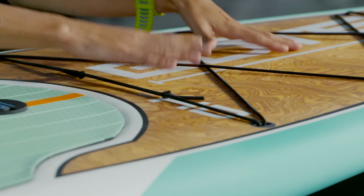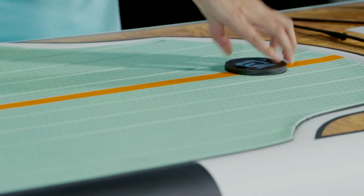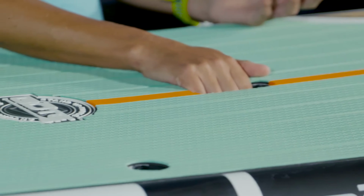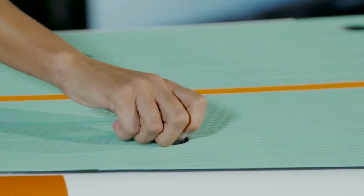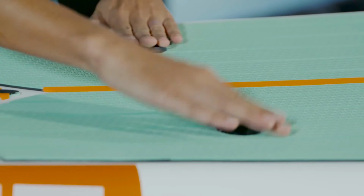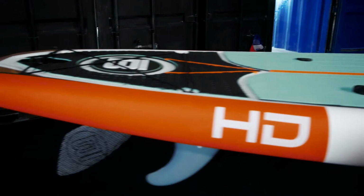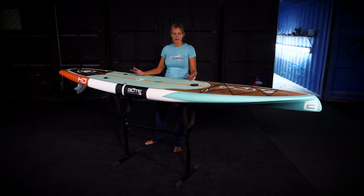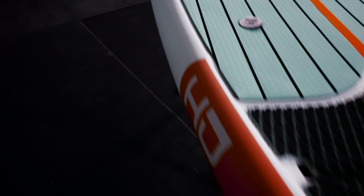The BVA foam deck pad is comfortable and grippy, and there's a bungee system on the front for storing gear. Now, it doesn't have the rear bungee system like the more expensive HD Aero, but honestly, most people don't need storage on both ends anyway. Boat even includes an innovative shoulder sling that clips to the side, another one of those thoughtful details that makes your life easier. The board inflates to a nice rigid feel and performs well in both calm and choppy conditions.